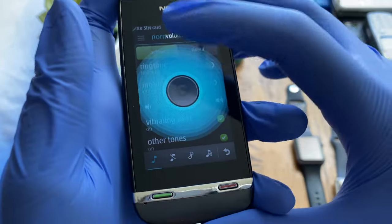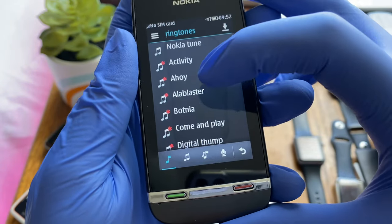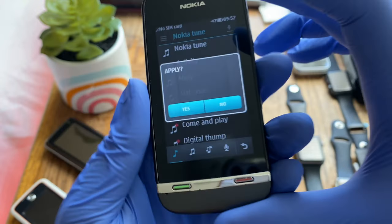So max volume and Nokia tone, open files. Let's go and play this.